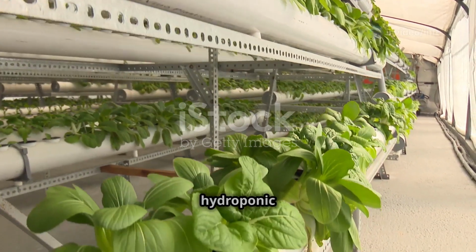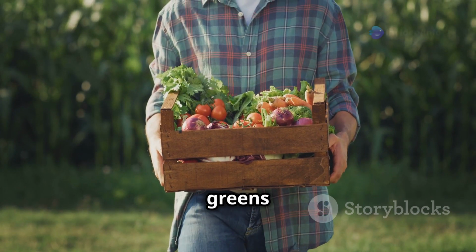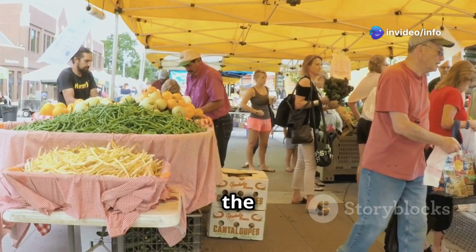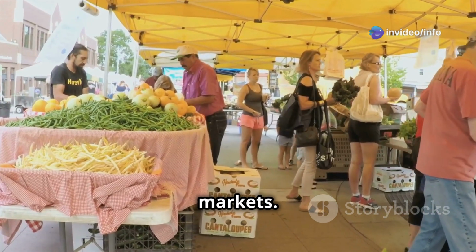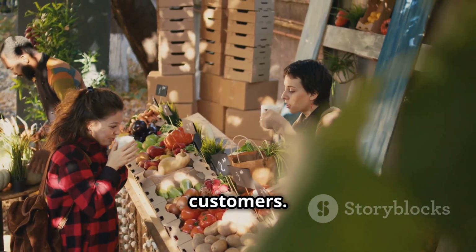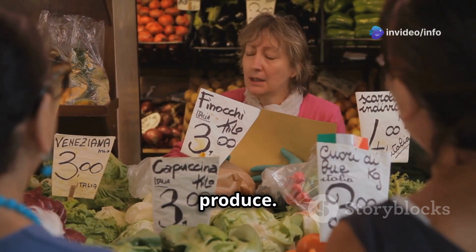Alright, so you've got your hydroponic farm up and running and you're producing some seriously delicious produce. Now, it's time to get those greens moving and turn your harvest into cold hard cash. First up, we've got the classic route: farmers markets. There's nothing like connecting with your community and selling directly to your customers. Plus, you can charge a premium for your fresh, locally grown produce.